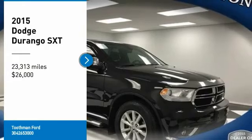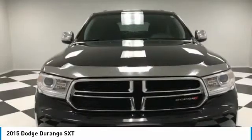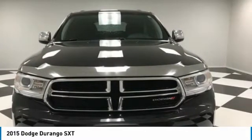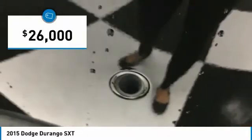Stop by and take a look at the 2015 Durango. The Durango allows you and your family to travel in style and comfort while towing your camper or boat. It offers more interior room and towing capability than most midsize SUVs and has an available third row of seating. Underneath are sturdy body-on-frame mechanicals and the option for a powerful V8 engine, and is priced below $30,000.